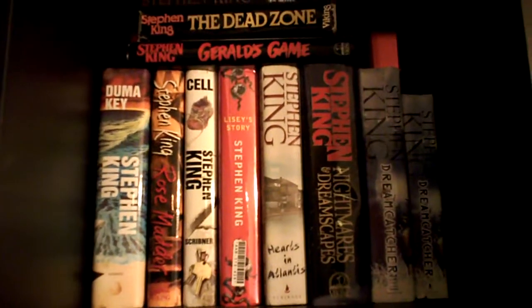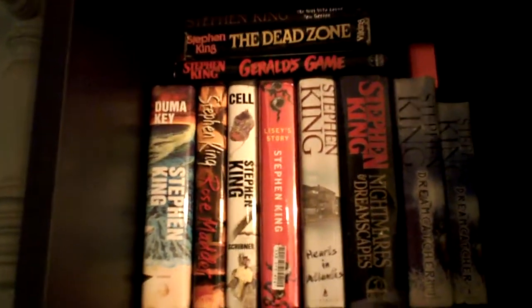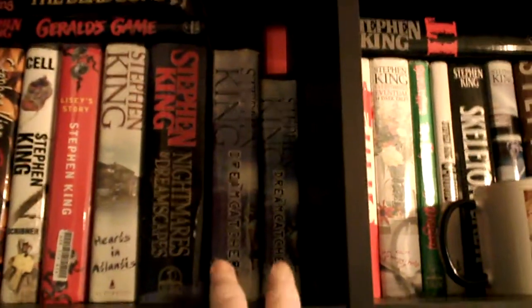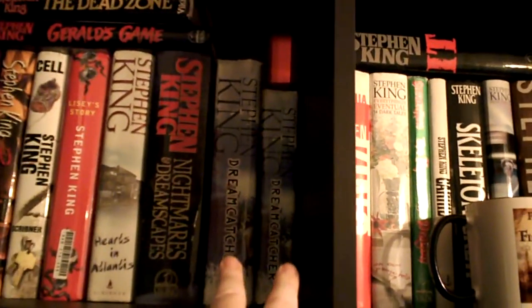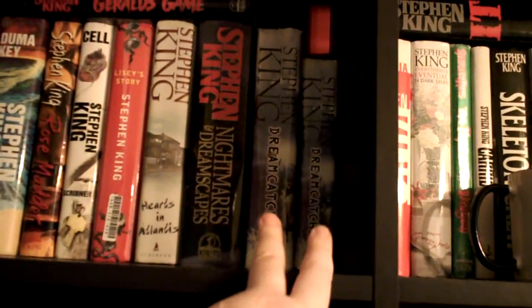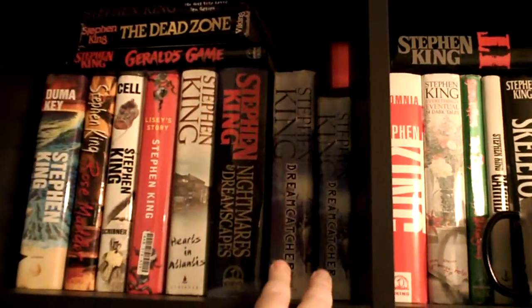The next 5 sections are Stephen King. I'll just let you see the spines. I'm not going to pull any of them in particular out. I do have 2 copies of Dreamcatcher. Actually, I ended up with like 4 copies of Dreamcatcher. The reason I kept 2 of them on the shelf, one is regular and one is large print of the hardcover. I didn't know which one would be better to keep, so I kept them both.